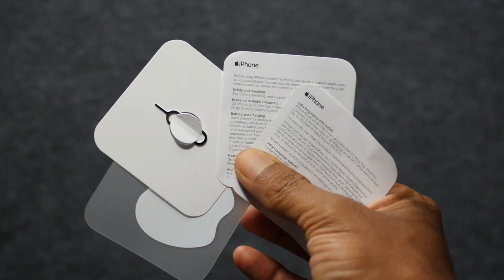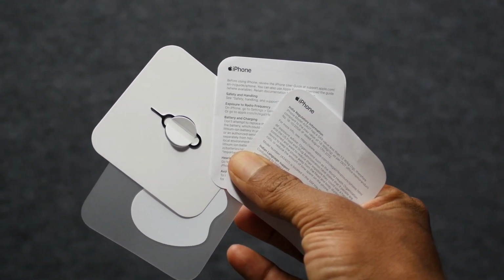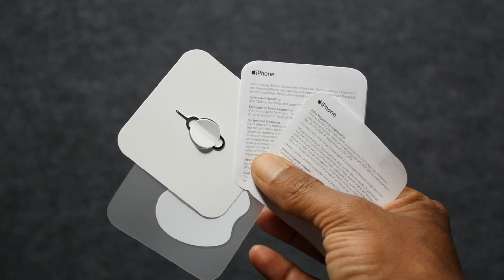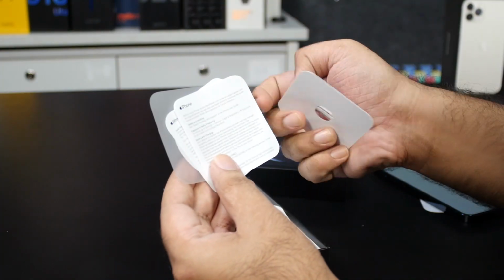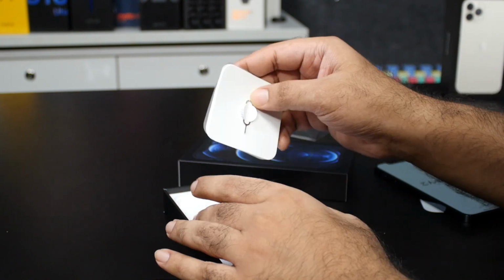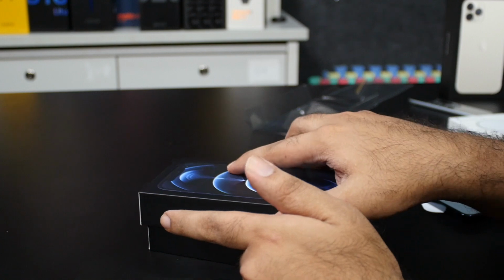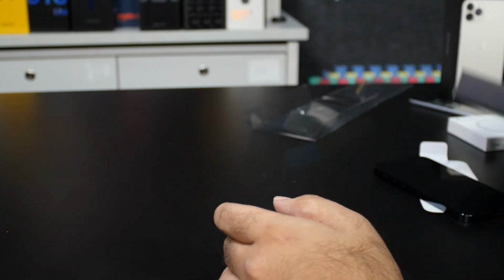And you also get the SAR value declaration here, and it says it's less than 1.2 watts per kilogram for India. And you also get the SIM ejector pin. That's pretty much it. That's all the box contains. So that's the all new iPhone's new packaging.